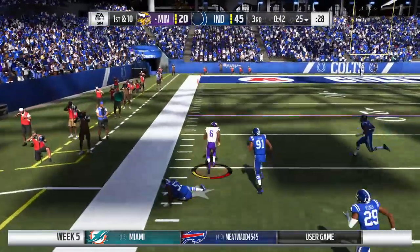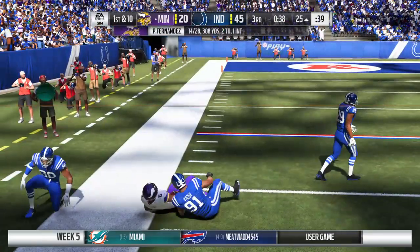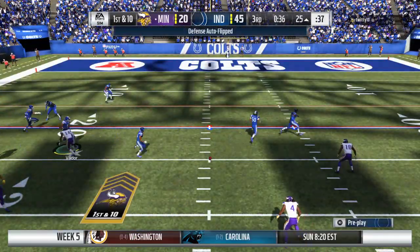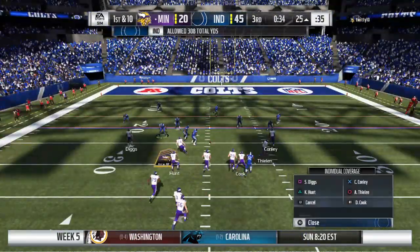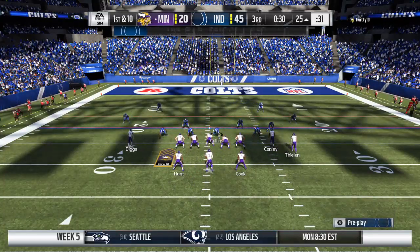He's got him in, complete. And they do finally get him, but he takes it to the 25. A big play there for Minnesota. And even 50 yards.